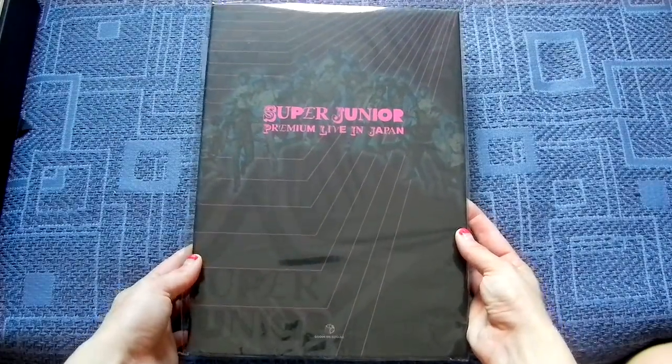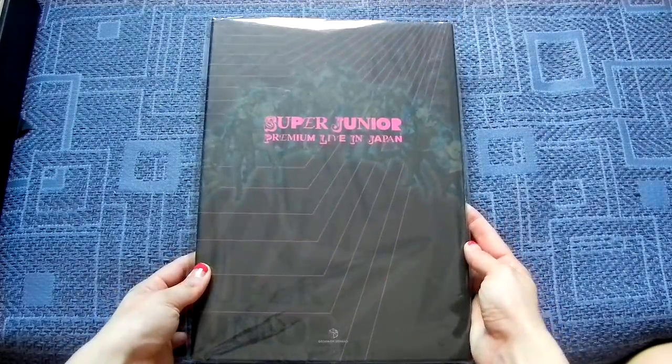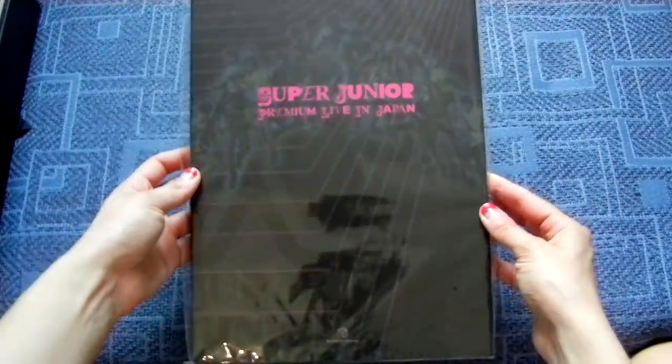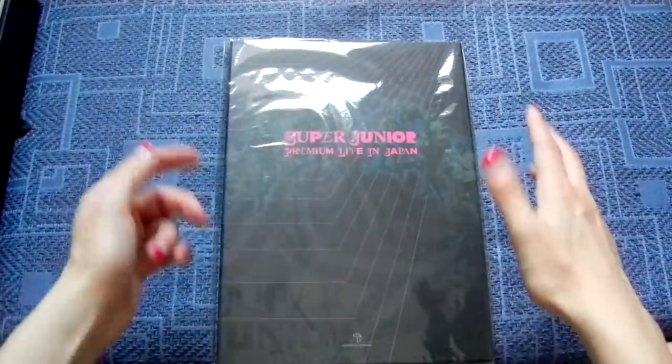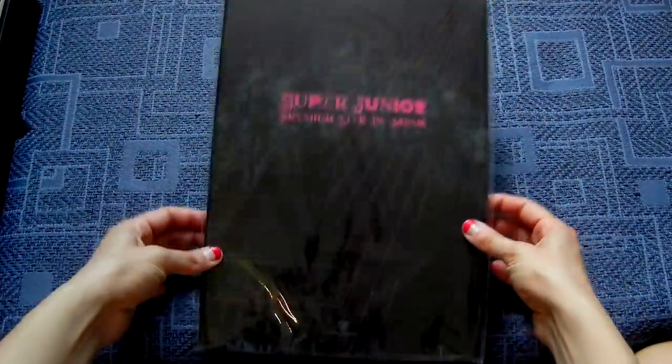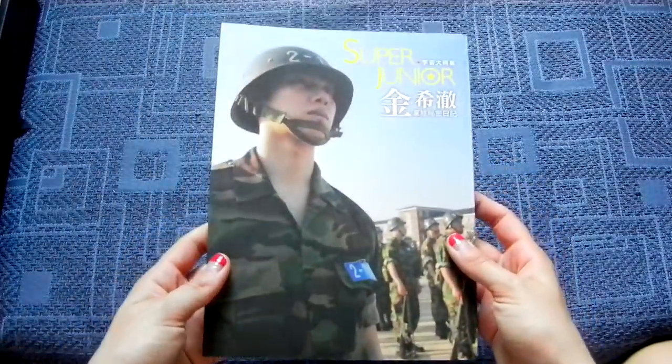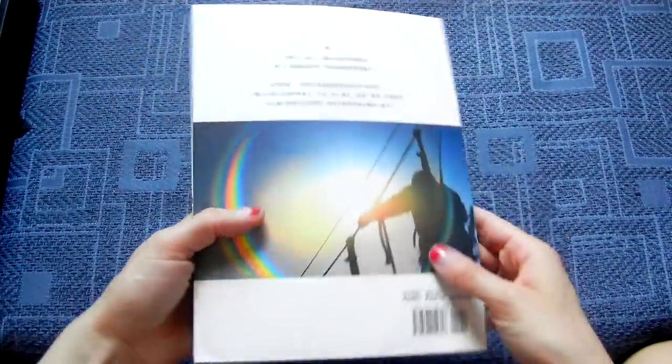Premium Live in Japan also had a photobook, and this was actually a pick your own photos photobook, so it's one of a kind. And it has photos of all the members. I managed to get one like that. The person who bought it back then thought of all the members, and that's really nice. I also have the Skip Beat photobook for the drama. The book about Heechul in the army.